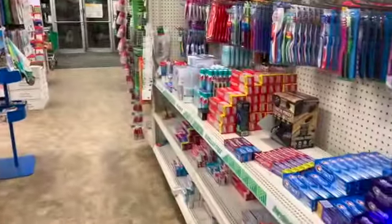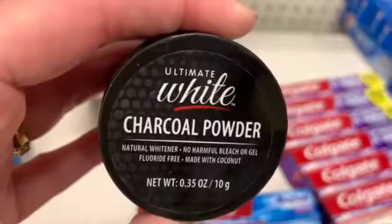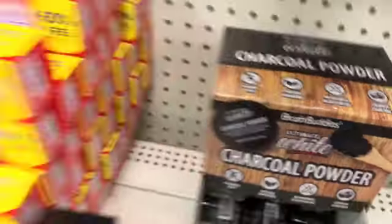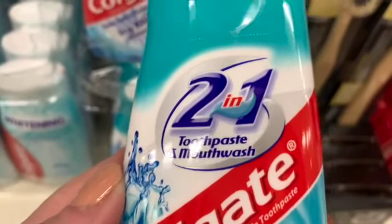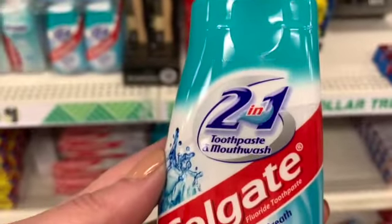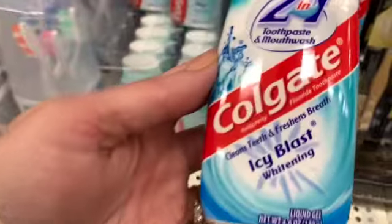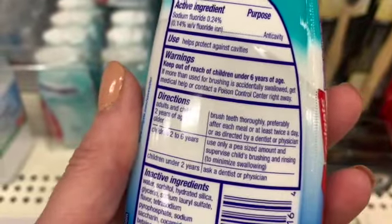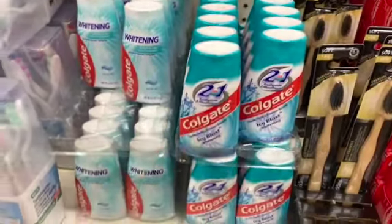And then I heard someone comment on this, so I wanted to show it. And I wanted to ask you guys if you've tried this. Now, this is a new product. Ultimate White. That's actually not the one I was gonna tell you guys about, but this is new in my store. But someone commented on this. They say it's a 2-in-1. How do we do this, you guys? It's a toothpaste and a mouthwash. How? Do we just swish it in our mouth? It's in the scent or the flavor Icy Blast. And I looked on the back and it really doesn't give directions. So let me know in the comments if you know how to use this.